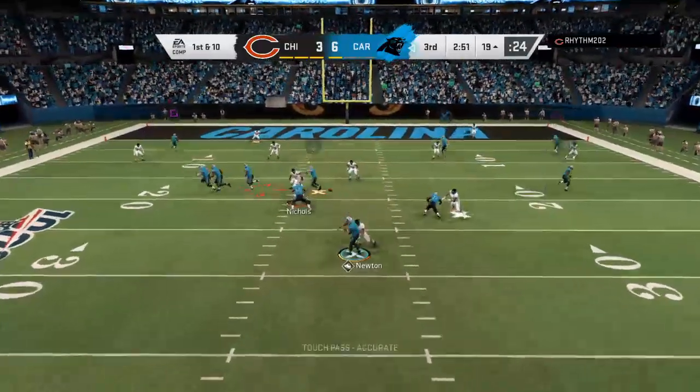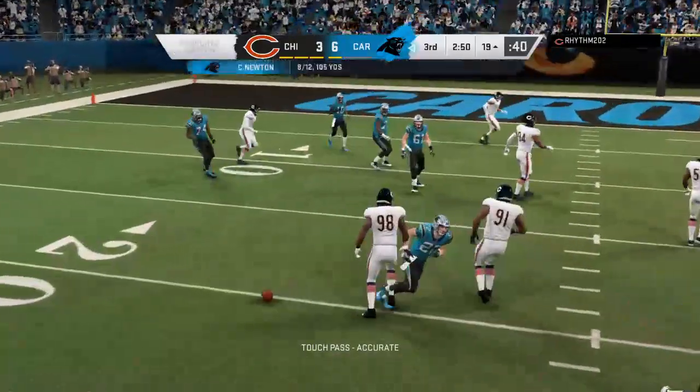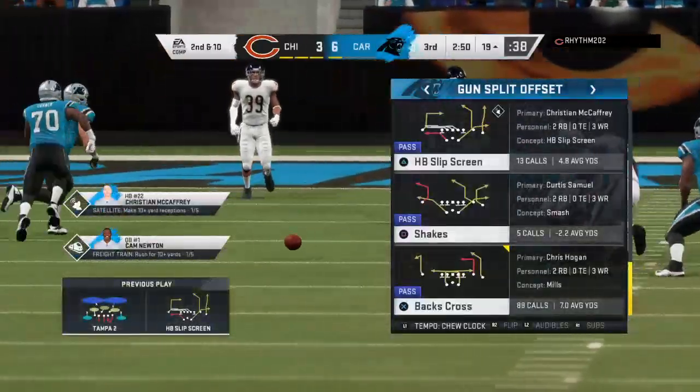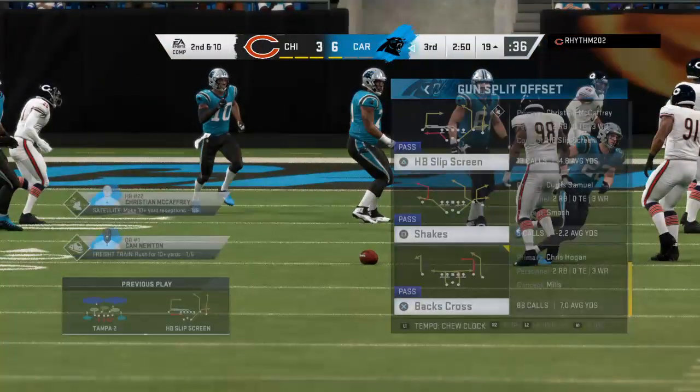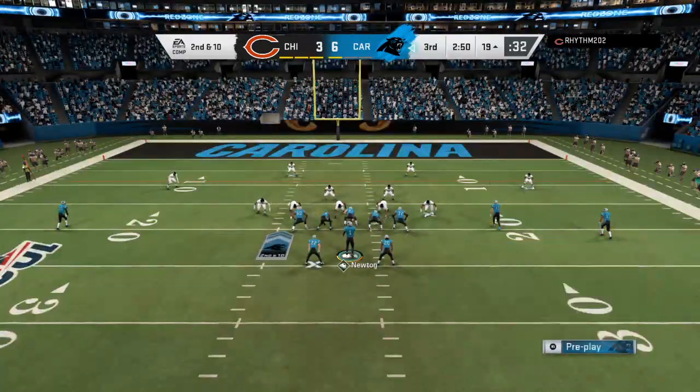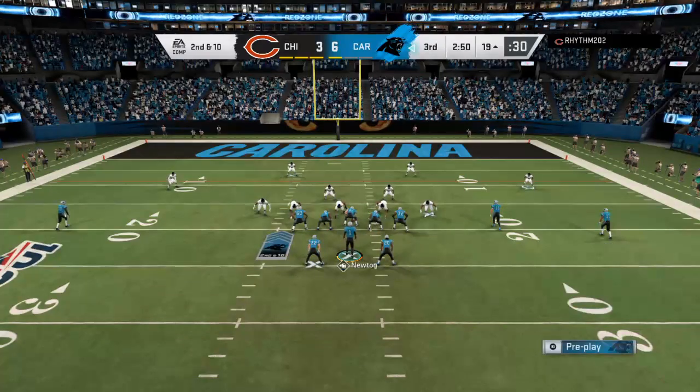Now a first down throw for Newton. Oh, incomplete. A turnover would have really helped there. Almost intercepted. Instead, it's just second down. An incomplete pass on first down leads to a 2nd and 10. Let's get off the field, D.